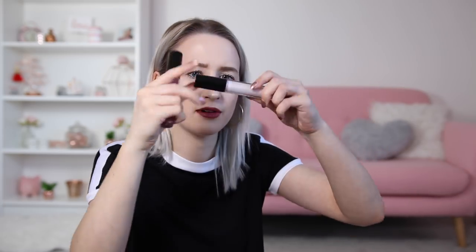This one looks like my sort of thing. That looks like such a nice liquid lipstick. That is a really nice color. And then this is like the holographic gloss stuff. They look pretty damn cool.